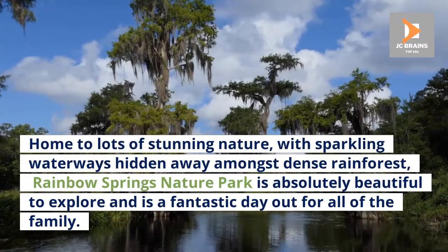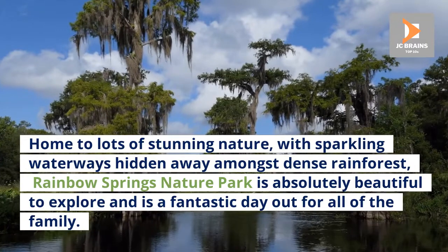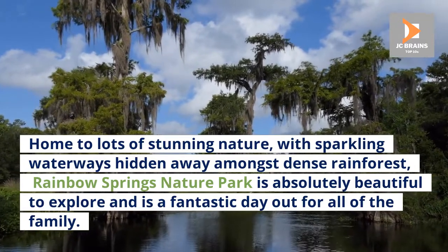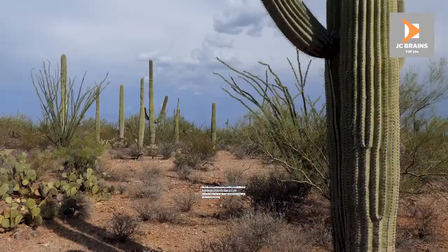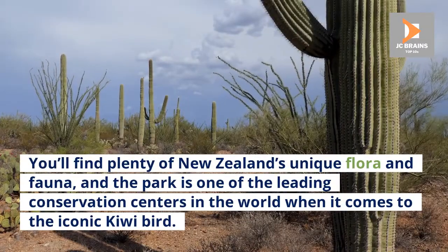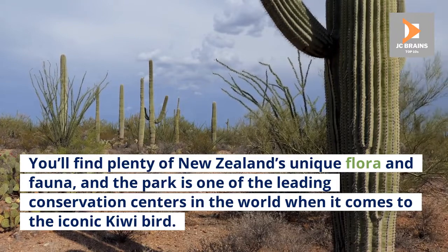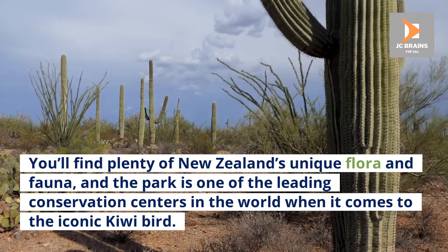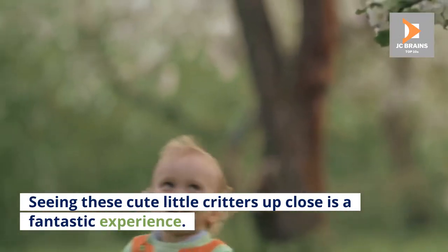6. Rainbow Springs Nature Park. Home to lots of stunning nature, with sparkling waterways hidden away amongst dense rainforest, Rainbow Springs Nature Park is absolutely beautiful to explore and is a fantastic day out for all of the family. You'll find plenty of New Zealand's unique flora and fauna, and the park is one of the leading conservation centers in the world when it comes to the iconic kiwi bird. Seeing these cute little critters up close is a fantastic experience.